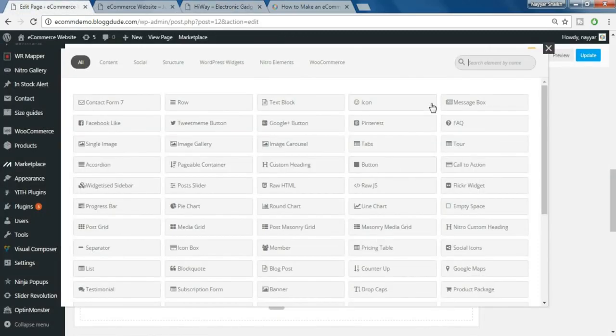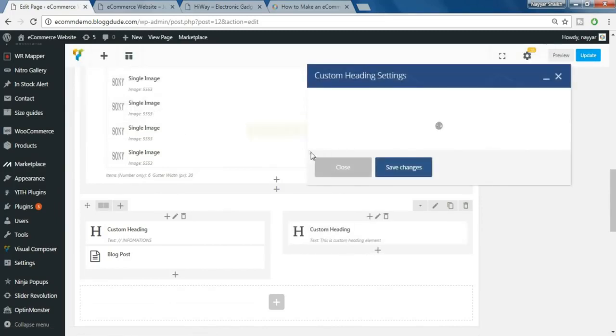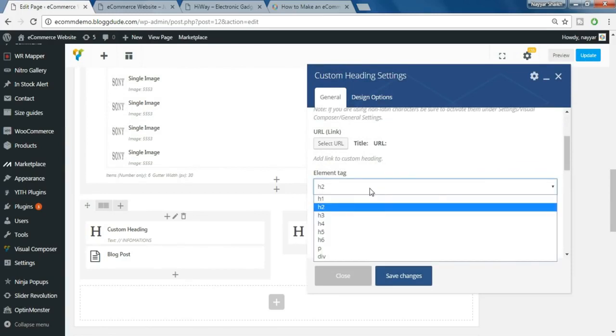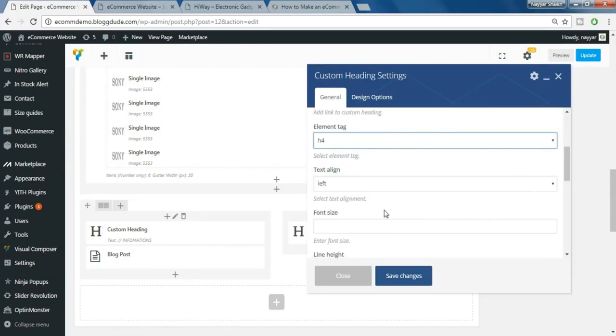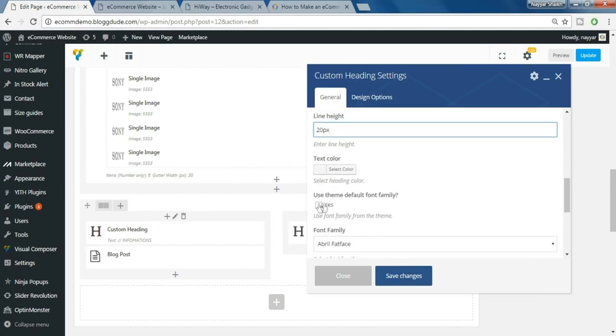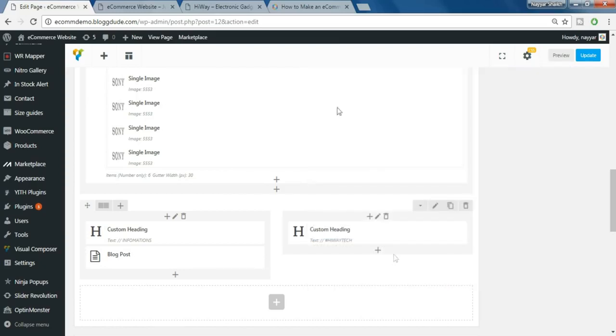Again click on this plus sign, search for custom heading. Type in our custom heading over here. Element tag will be h4. Fine. 20 pixel for line height. Default font family we want and FWB. Just type in that. Click on save changes. And now we have to add the gallery.